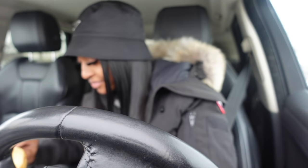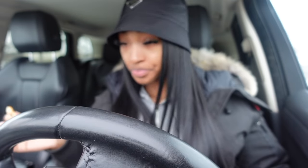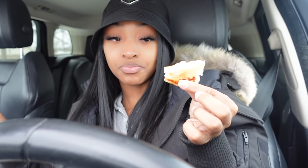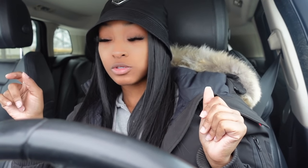I don't know. It don't look all that good. I literally have to be all the way up here so y'all can see me in focus, because the camera's already focusing on the steering wheel. This is actually good, the sugar plum Danish. Y'all should try it. It's good. It's not bad.